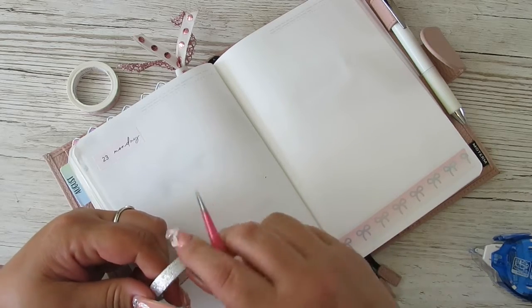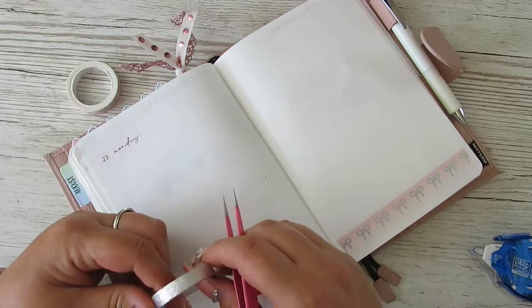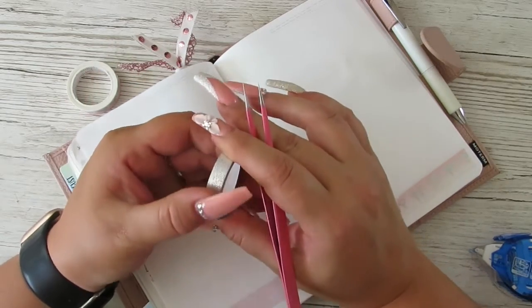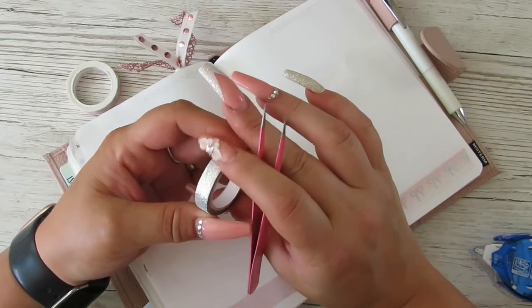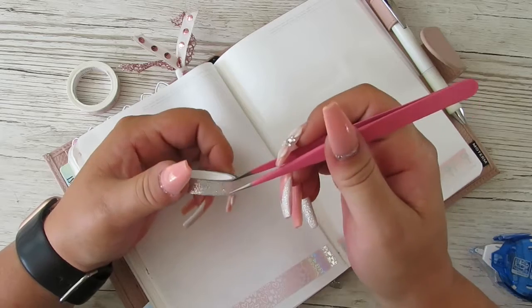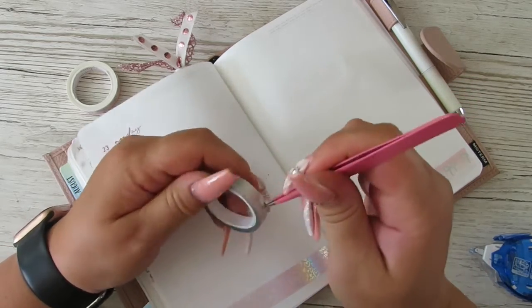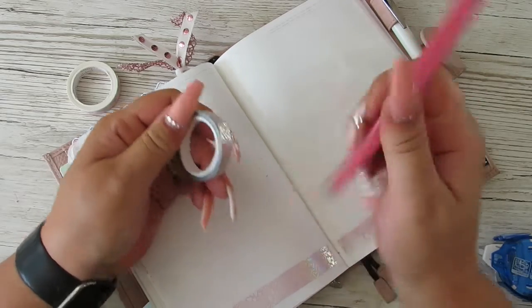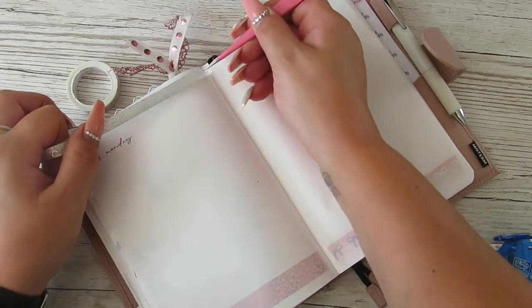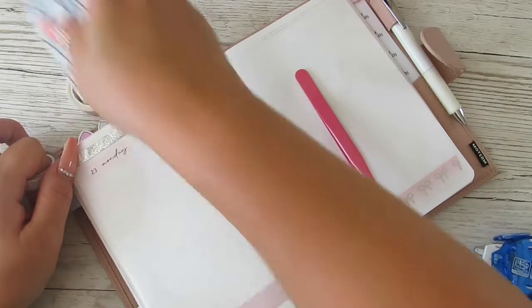This is only like cheap washi from Home Bargains. Where's the end? There it is. That was hard to see. Yeah, that looks nice like that.